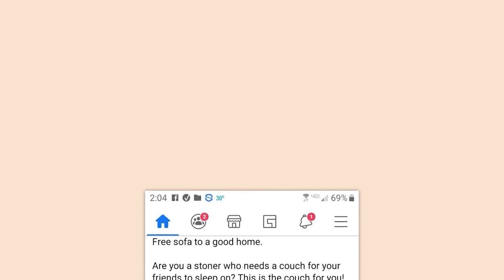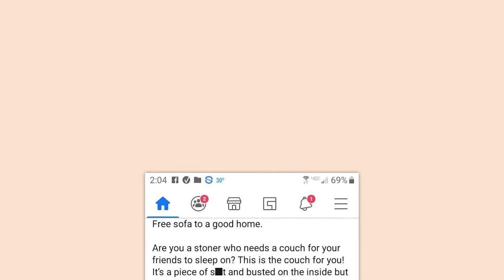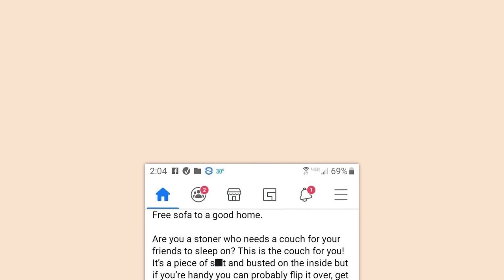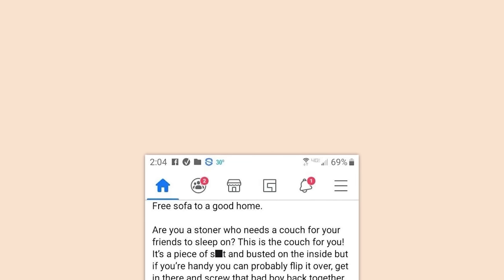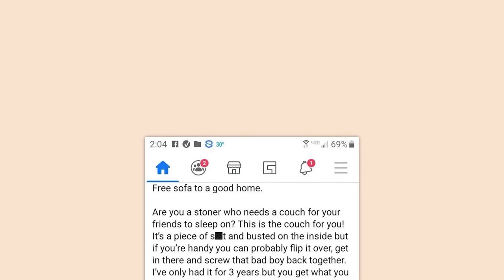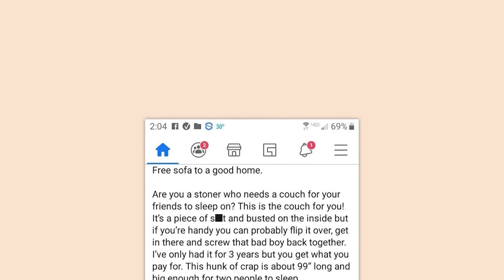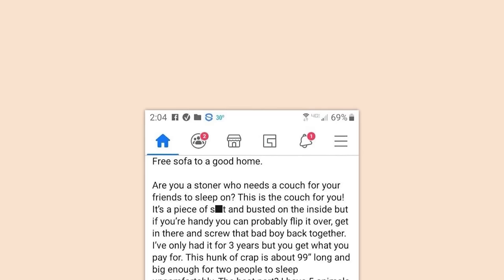Free sofa to a good home. Are you a stoner who needs a couch for your friends to sleep on? This is the couch for you. It's a piece of crap and busted up on the inside, but if you're handy, you can probably flip it over, get in there, and screw that bad boy back together. I've only had it for 3 years, but you get what you pay for. This hunk of crap is about 99 inches long and big enough for two people to sleep uncomfortably on.